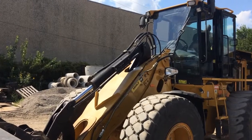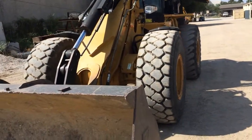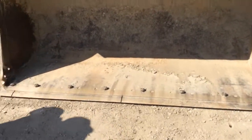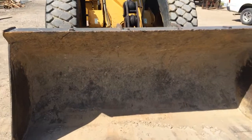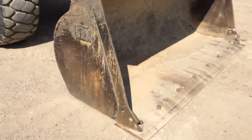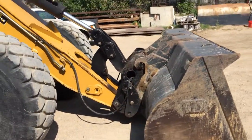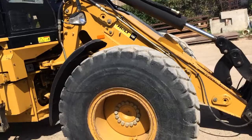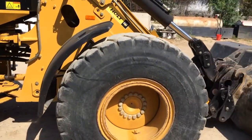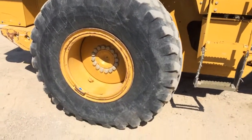Price on a new machine like this these days is, I don't know, I haven't priced them in a while, but I'll bet they're $230,000, $240,000 for a 930K. This machine has got 9,770 hours on it. And as far as manufacturers go, as everybody knows, Caterpillar is number one in the world of heavy and light construction equipment and mining equipment for that matter. And that's not because they're cheap.